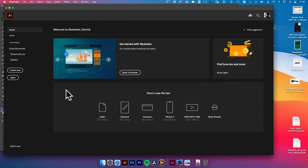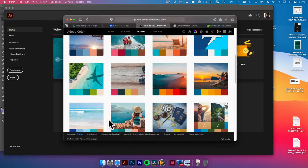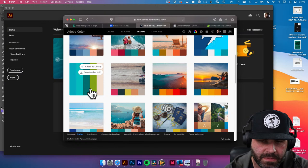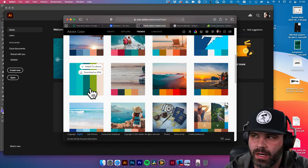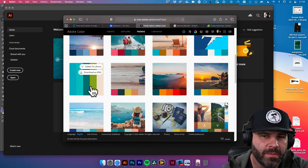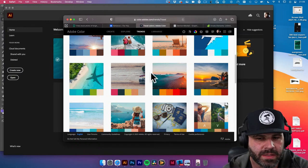So that's another way you can work with this website. Because it's built in with Adobe, you can actually sync it immediately to your library, which is so cool. Such a cool time-saving trick if you're like, man, I just don't know what colors to go for. So give that a try. That'll help, especially come down here to these trends.